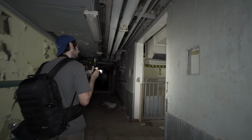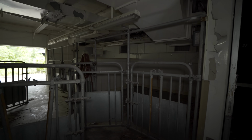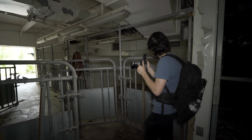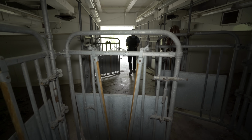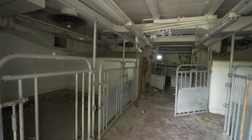Oh shit. They kept animals here. These are definitely pens for cows, maybe? It smells like a barn. Their heads would go right there for something. Look at all the flies. So they were experimenting on animals here too, I guess, not just plants.